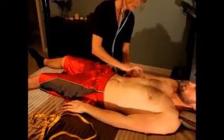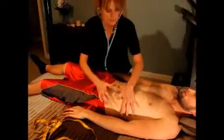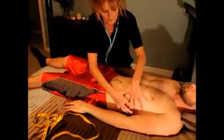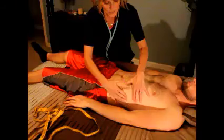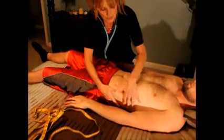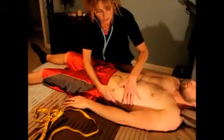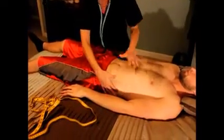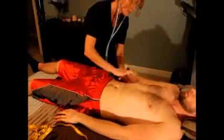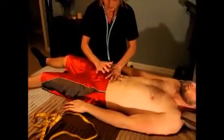I'm just going to have a listen. So dullness heard just in this area where the spleen is. Your spleen is just under the intercostal muscles. It's under the intercostal space, under the rib area. And there is dullness heard where the liver is. In a minute I'm going to measure that. And dullness heard over the bladder.